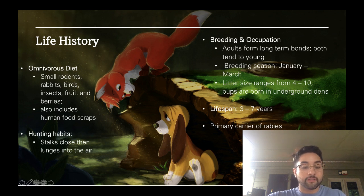Regarding breeding and territory, adult foxes form long pair bonds, but they don't typically hunt together; they forage alone, even though they are bonded. Pairs occupy territories year-round, ranging from about 150 to 1,500 acres, and breeding occurs from January to March, but both parents tend to the young. Litters typically consist of 4 to 10 pups born in underground dens, and these dens contain multiple entrances in case of need to escape. Young foxes are weaned at 2 months but stay with their parents until the fall. Male offspring tend to disperse widely while females may stay the next few seasons to help with the next litters.